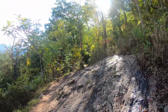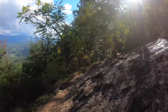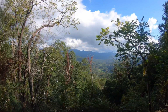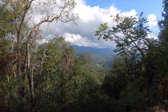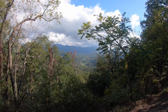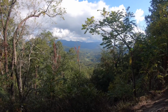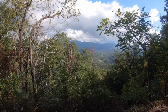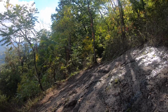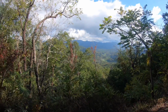It's another spectacular view here. It's beautiful. Not mentioned in the guide. I think at least for this hike, the directions take a very minimalist approach. It's gorgeous.